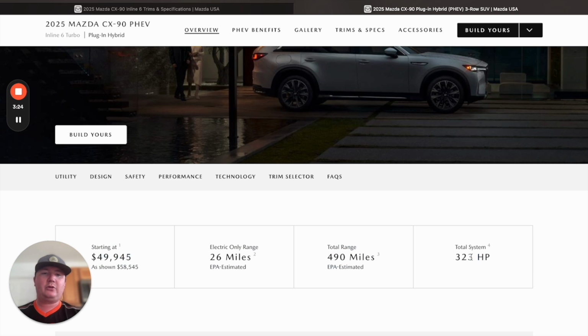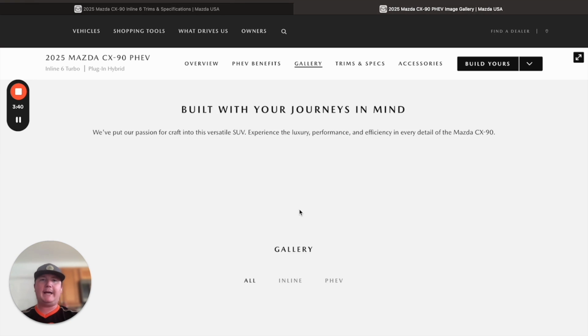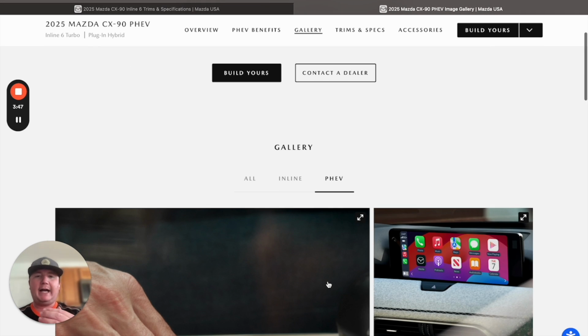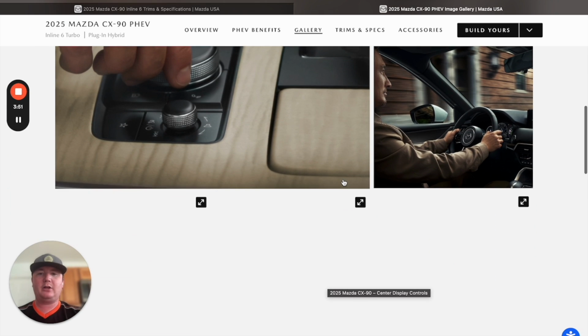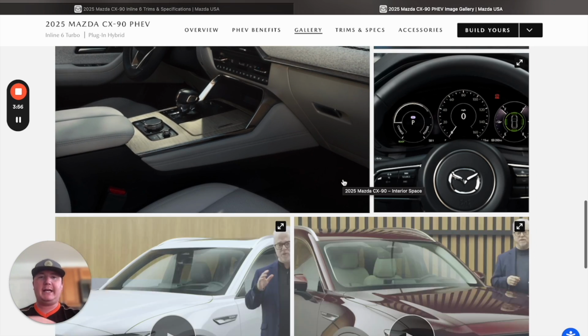You also do get a total system output of 323 horsepower. That includes the electric motor and the gas engine. While you're accelerating, if you have to do a hard acceleration, you'll see on the 12.3-inch center screen, which I'll put in a gallery here for you to look at, it will show hybrid, and then it will also show the boost on it. If I can get it to load up here, guys. But on that 12.3-inch middle screen, it will show you, there you go.